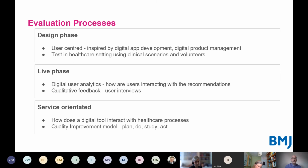Once the content's gone live, we use user analytics. So we look at an anonymized, aggregated level how users are interacting with the content, how they tend to access it, how they find specific topics, how long they spend looking at particular areas of our content, and how their behavior changes as we change the design. We also look at qualitative feedback, so things like user interviews with clinicians across the different grades and specialties. What are they using best practice for, and what do they think we should do next?